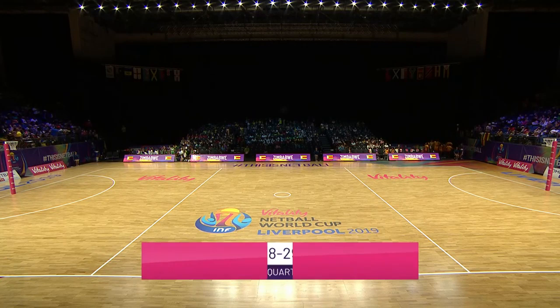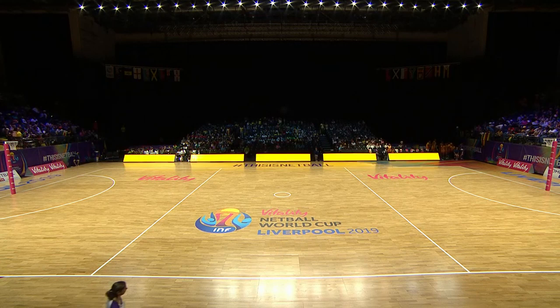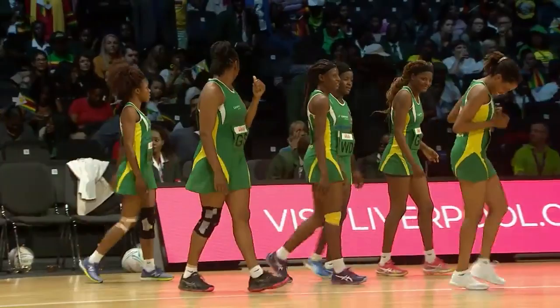Welcome back. Zimbabwe leading Sri Lanka after two quarters by 38 goals to 29. Over on the other court, Australia dominating Northern Ireland. They're the other two teams in this group. Remember, the top three from each group of four will go through to the second stage, and then it all starts again. But it was a very impressive performance from the girls in green, Zimbabwe.